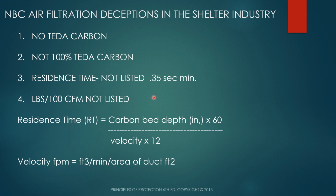So right now, for a small family, the cost of TEDA carbon for a single family shelter is about $5,000 to $6,000. So if you see NBC air filtration units for sale for $2,500, you know you've got a problem. And you can figure this out yourself. It's not all that complicated.